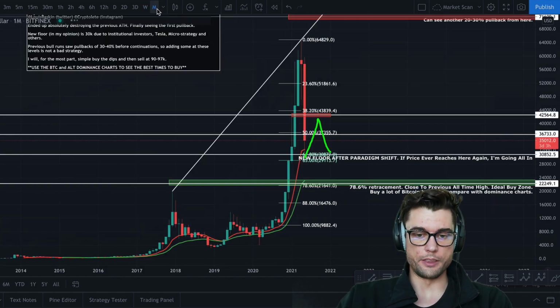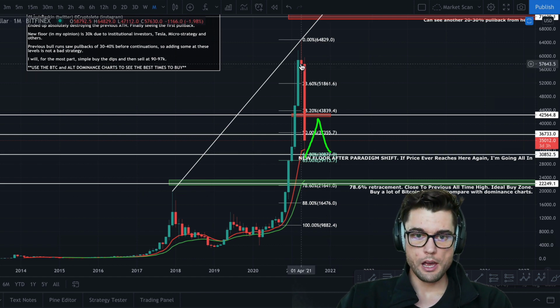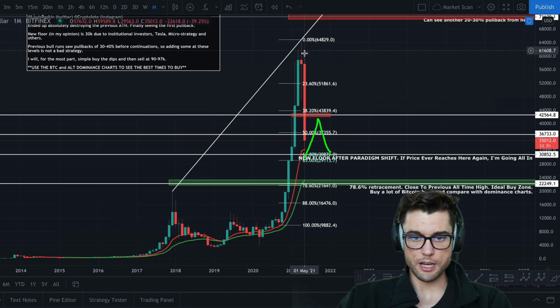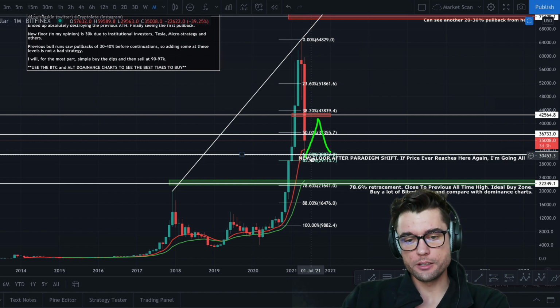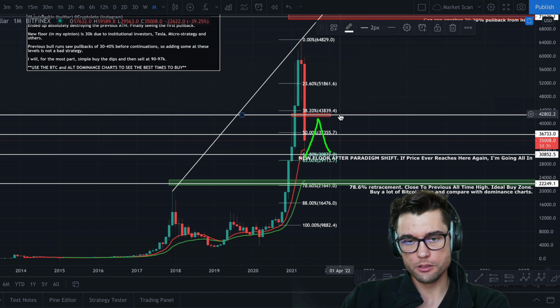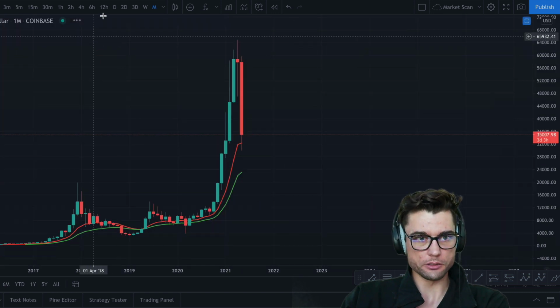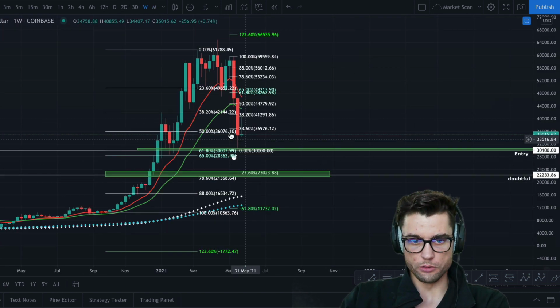So this was on the monthly, right? Take the fib from here, the previous red candle up to the top, hit the 61.8. And so a lot of the times it comes back up to the 38.2, but really to get a better sense of it, we need to go to the weekly. So I have this chart for the weekly. This was my old entry.